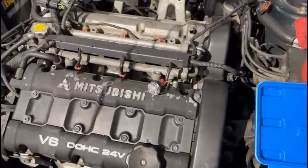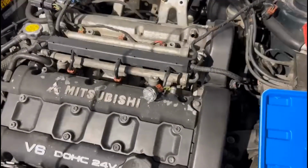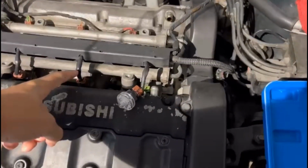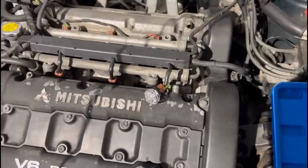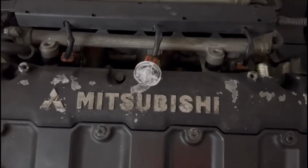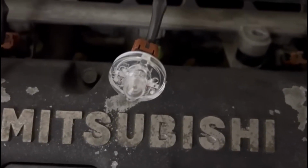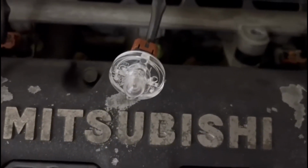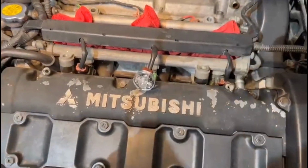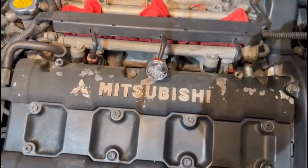So as you saw, the light did not go off. Just to make sure that the injectors are not getting a pulse, we're going to remove just another connector and do the same test to make sure it's not just that one cylinder. Again. As you saw, ladies and gentlemen, the second cylinder we tried did not light up.